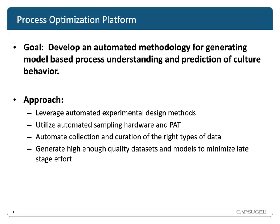We're going to show how we utilize automated bioreactor sampling technology, such as MASS, to collect high-quality data sets from these automated experiments. We're going to show how we can turn these disparate data streams that are generated from these experiments into high-quality data sets that can then be used in a whole slew of automated modeling approaches. And then finally, we're going to talk about how we can apply the learnings from the generation of these predictive models towards minimizing late-stage process development effort.